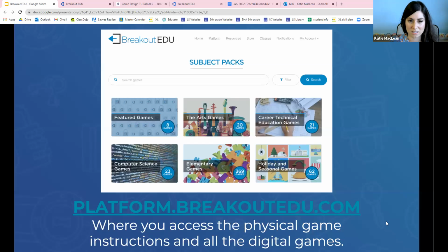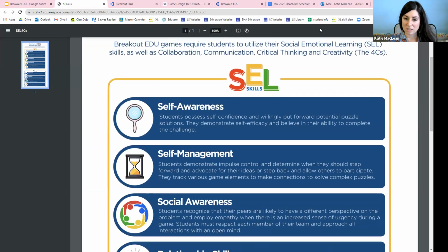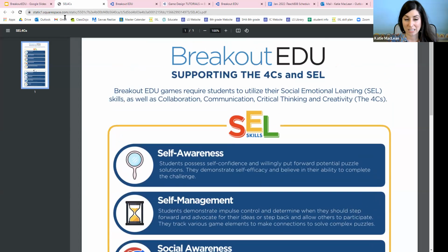All right. The great thing about BreakoutEDU is it really promotes collaboration and social emotional skills. It hits on all four C's: communication, collaboration, critical thinking, and creativity. And then they at BreakoutEDU came up with this really great chart for SEL skills. So self-awareness, self-management, social awareness, relationship skills, and responsible decision-making.